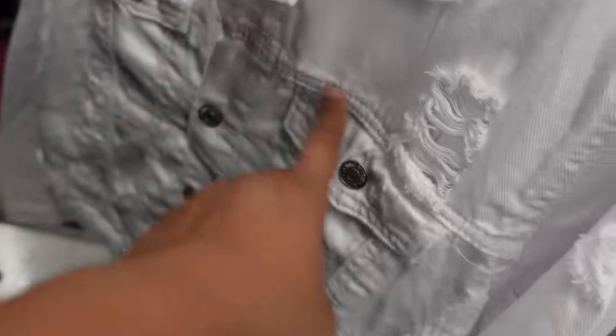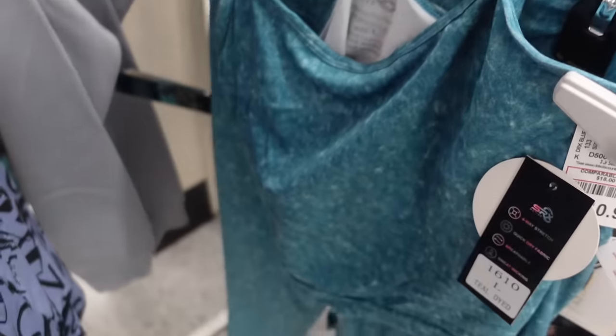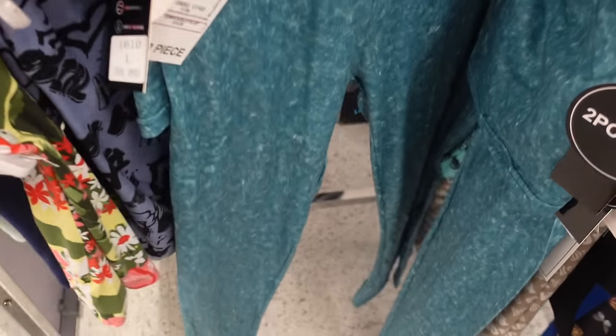This one's not cropped, but you can definitely cut it, wash it, and make it your own cropness. This is so cute and so me, but I don't need it. It's only $10.99. So cute. Oh, Gina, no, no.